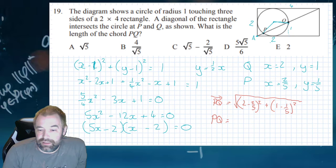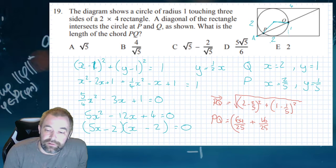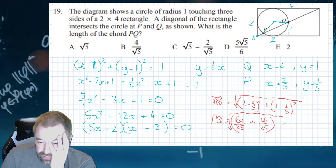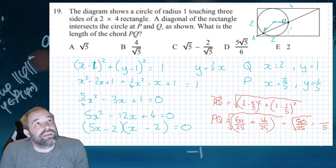PQ is going to be 2 minus 2 fifths, which is 8 fifths, squared, so 64 over 25. Plus 1 minus 1 fifth, which is 4 fifths, squared, which is 16 over 25. 25 square rooted, which is going to be 64 plus 16, which is 80. 80 over 25 square rooted is going to be something over 5. So the square root of 80 is 4 root 5.